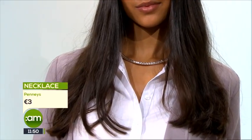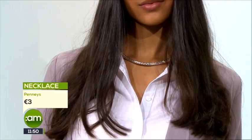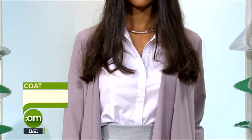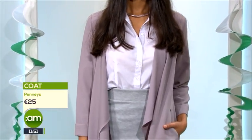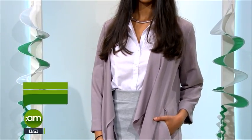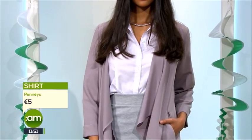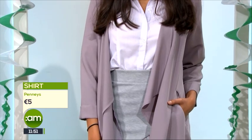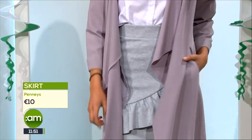So this full look is from Pennies. The whole thing comes in at under €60, including our shoes. So great price points. So as you can see, firstly, the necklace. Emma wears that torque style necklace quite a bit, and I found that one for just €3. So love the draped coat. I think Emma was the ambassador for Burberry a couple of years back. She was, and she loves that style of draped coat or duster coat.